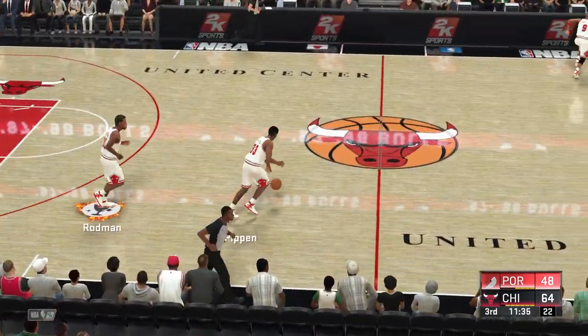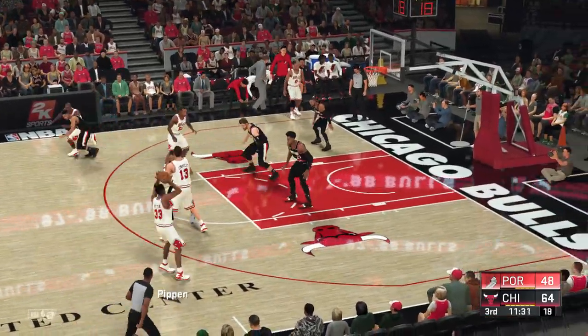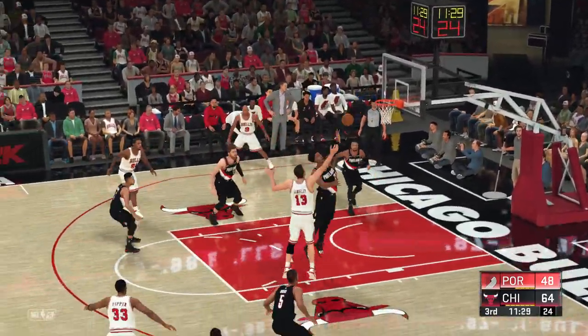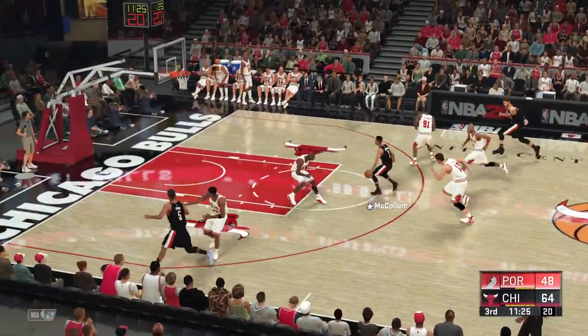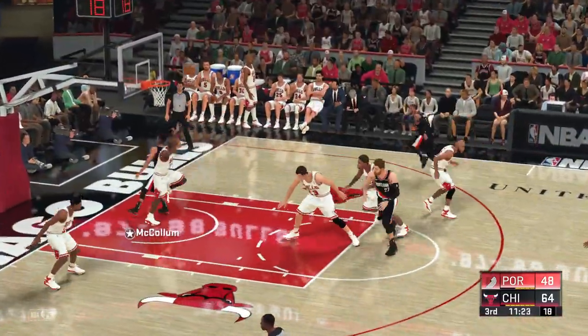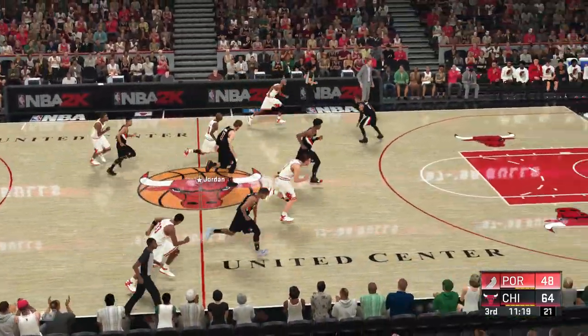Chicago leading by 16. Open for 3. He can't get it to go. So the Trailblazers will take it the other way. And it's McCollum off the drive. He can't get that one. Good D by Jordan.